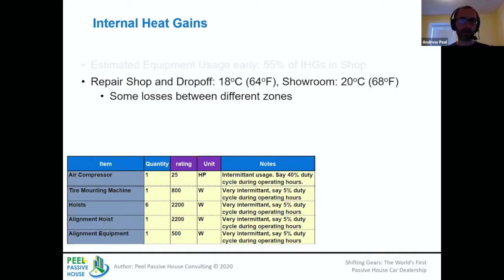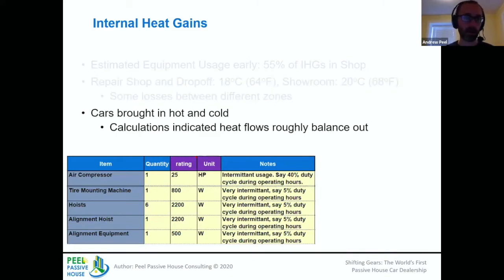Another aspect of the heat flows or energy flows was the temperature difference. So the showroom at 20 degrees or 68 Fahrenheit versus the drop-off area in the repair shop at a bit lower temperature. So you do have to account for heat flow between the zones in the energy modeling.